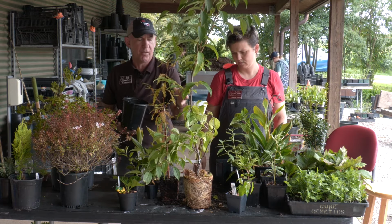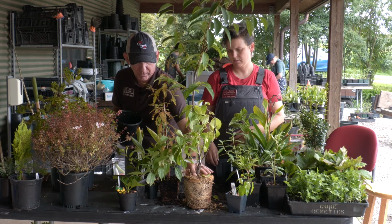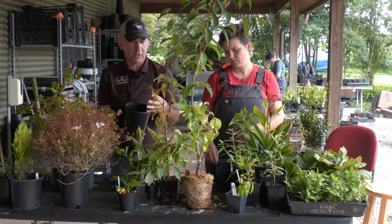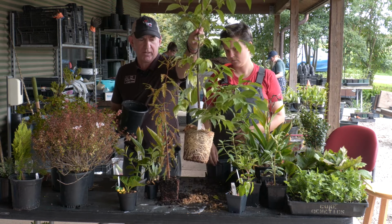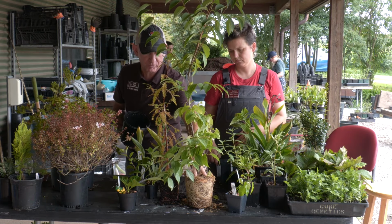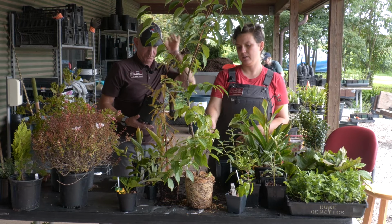If we were going to step this up, we would do all that. We would loosen up these roots. We would try to find more of a root flare there and loosen that up, put it in a bigger pot. Sophia and I are of the mindset that's ready to go into the garden this fall. We'll address those cultural issues at that time frame. If this weren't going into the garden, this would be stepped up.